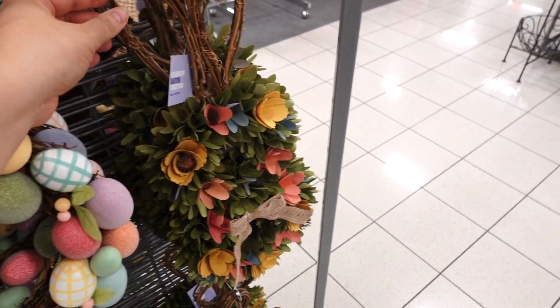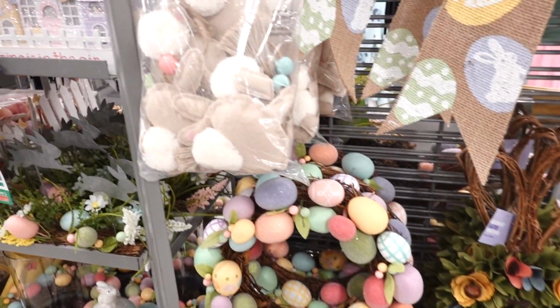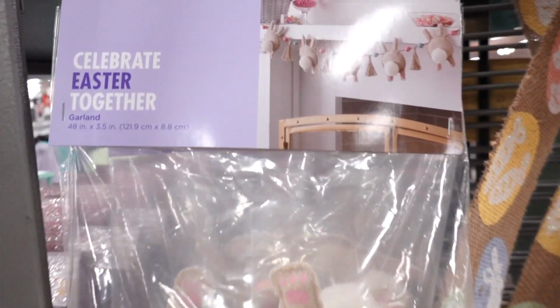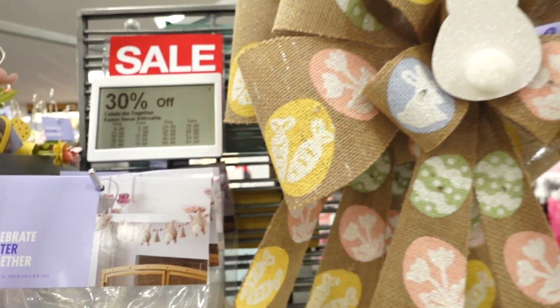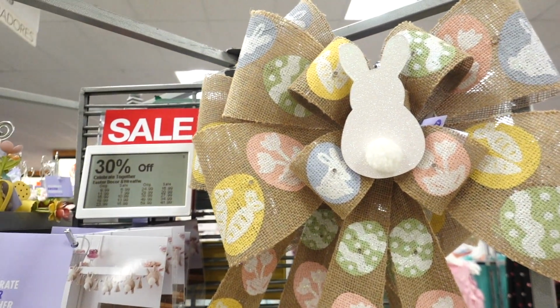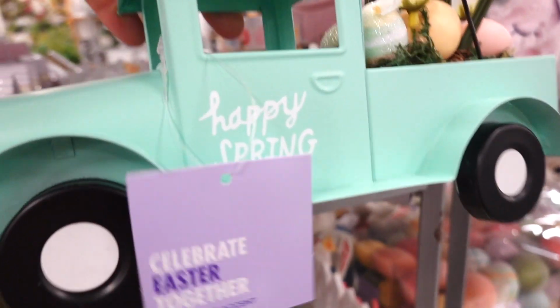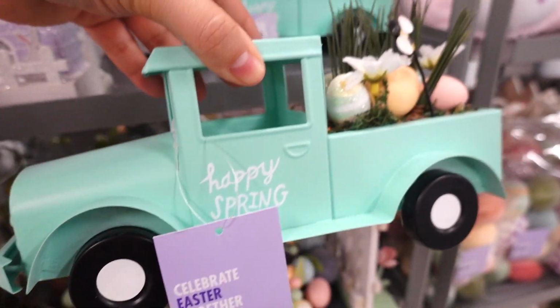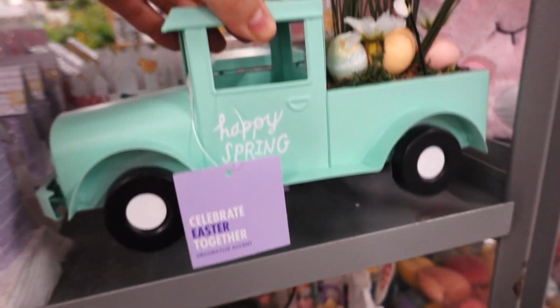Oh, I like this little bunny. And I like this garland right here with the little bunny butt. How cute. I'm in love with this truck that says Happy Spring. How adorable is this, guys? And this one's $39.99. That's so pricey for a little truck.